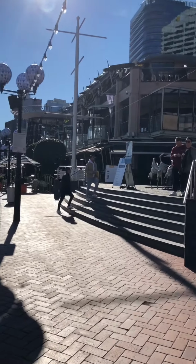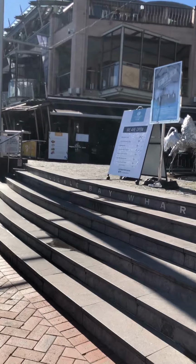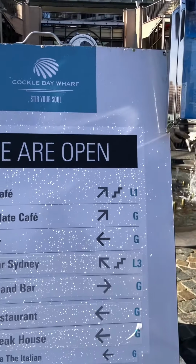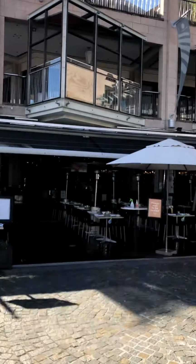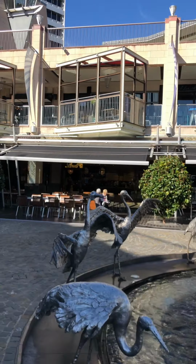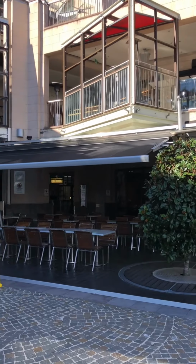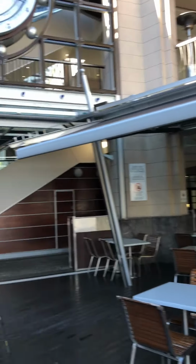Let's just take a look up these stairs. Little cafes and bars. That's not a bad bar to sit there and have a few drinks. I've done that before. Also eating some food there. You got the Lint Cafe over here. You can get some really nice coffee and hot chocolate. It's just yum. Actually, I may be tempted to get one on the way back and show you guys. And of course, if you need it, there is public toilets just around here too.